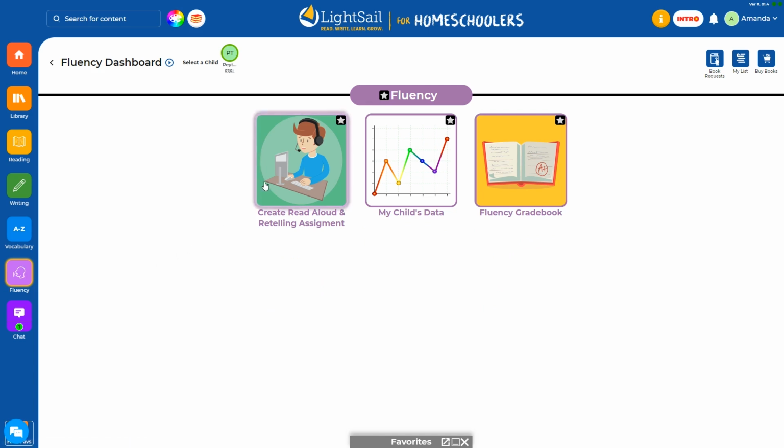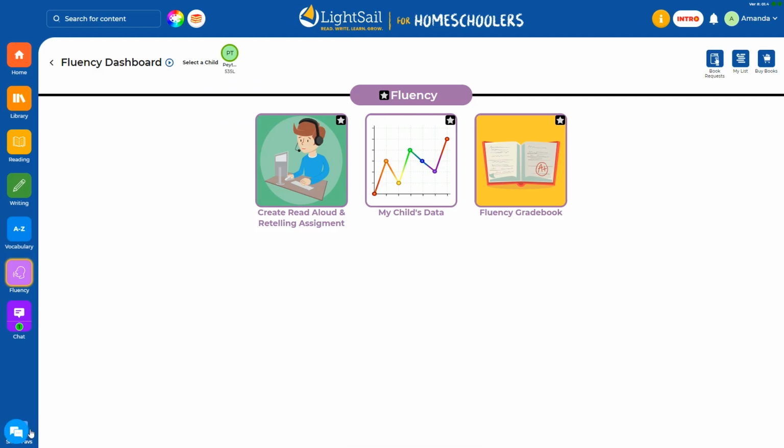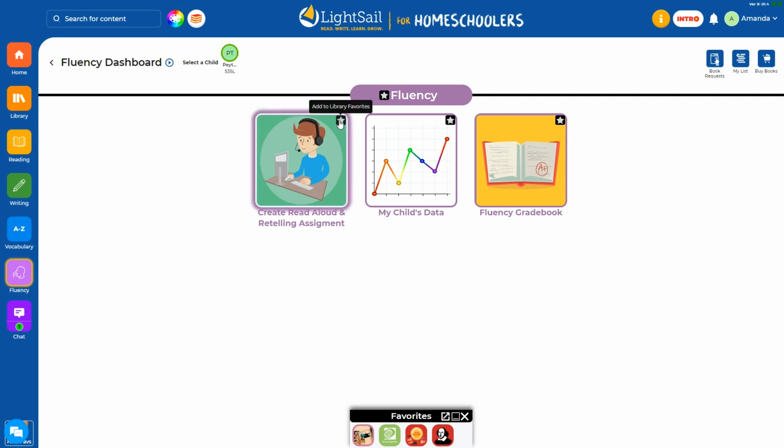The last tab here on the left is fluency. You can create a read aloud assignment here. You can also view your child's reading fluency data here. The chat button here is where you can chat with your child. The show favorites button on the bottom is where you can either show or hide your favorites. You can save favorites by clicking the star on anything for quick access.